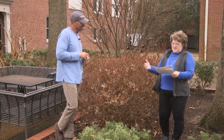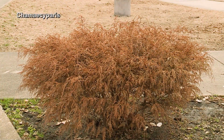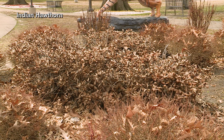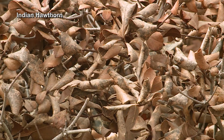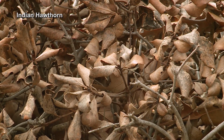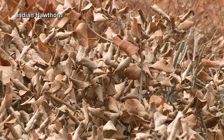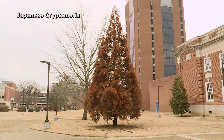Then we've got a Chamaecyparis, which is the false cypress. They're zones 5 through 8, but they did not like the cold temperatures, so they all browned up. Indian hawthorn, now there is a problem. Those are zones 7 through 10. So we are on the very edge of the limit. That cold 5, 6 degree temperature that we had may have finished them off or cut them back to the ground. Then there's Japanese Cryptomeria.